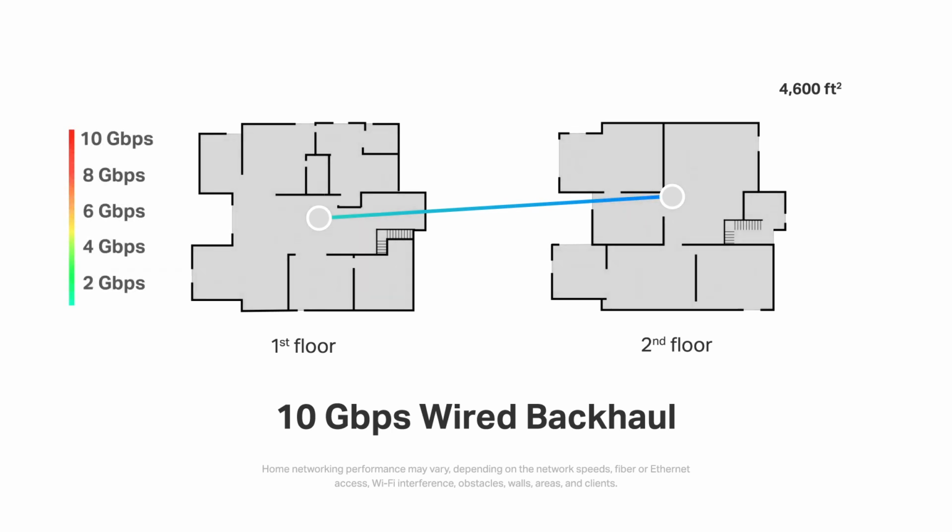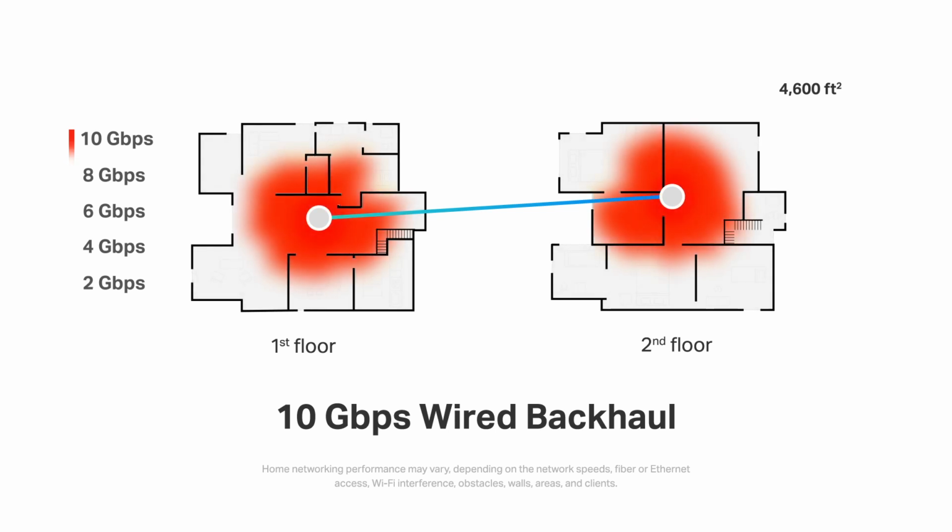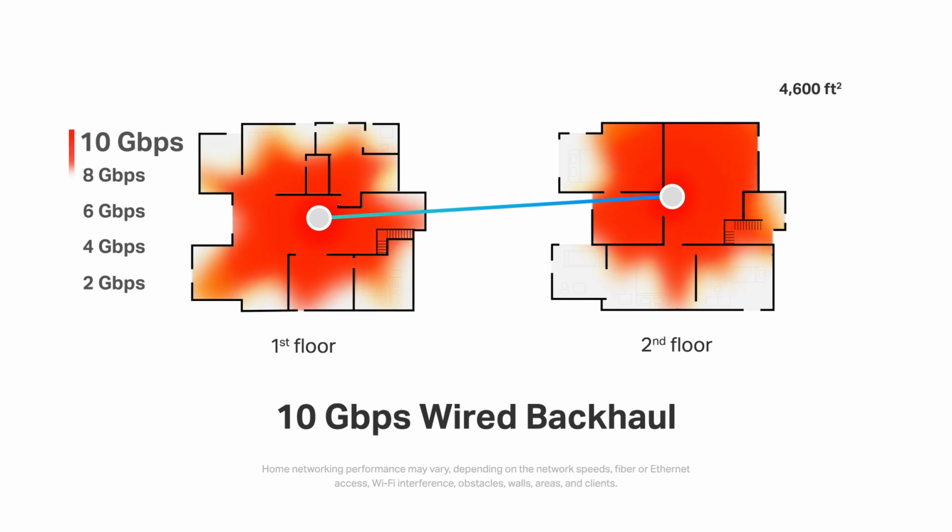From the speed heat map, we can see every room where a Deco is located is around speeds of 9 to 10 gigabits per second and gradually decreases with distance. Most of the villa is covered by 7 to 8 gigabits per second. Due to a large number of walls, the edge of the home receives around 5 to 6 gigabits per second. This is a whole home multi-gigabit Wi-Fi network.